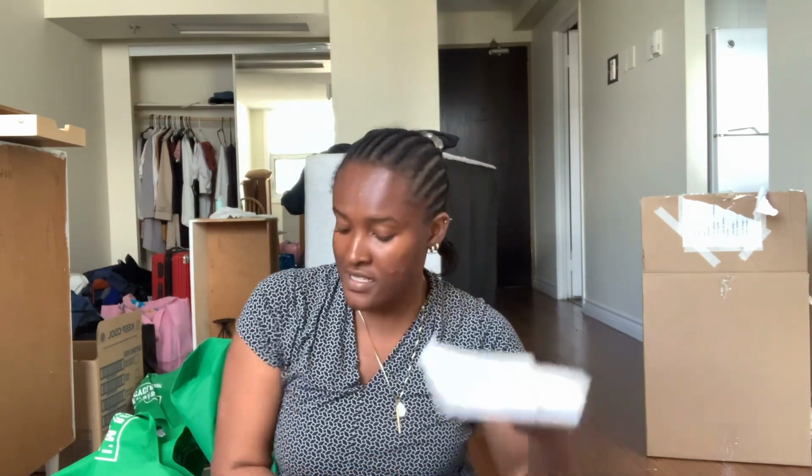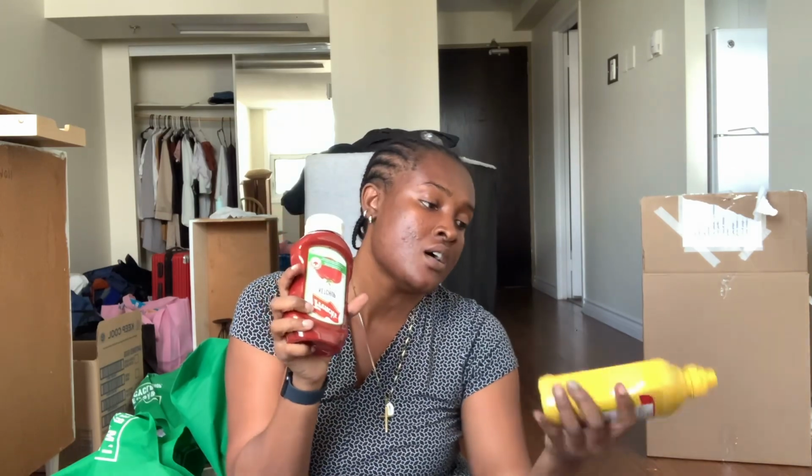Then this is my shower curtain. Then I got some ketchup, mustard, and a container to put something. So yeah, that's pretty much all I got. And yeah, see you guys.